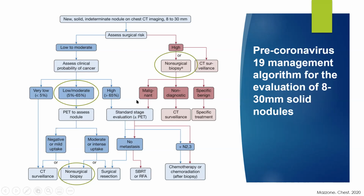In addition, even if they are high risk, quite often these patients are not good surgical candidates. They're usually older, they're usually heavy smokers, with lots of comorbidities. So oftentimes the surgeons aren't comfortable taking them straight for resection. And so they similarly will require you to do some type of non-surgical biopsy before they risk going forward with the procedure.